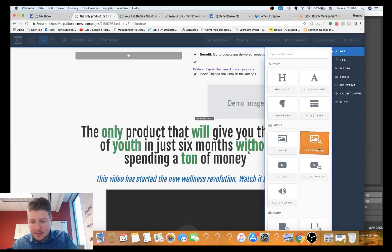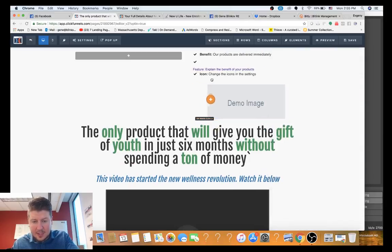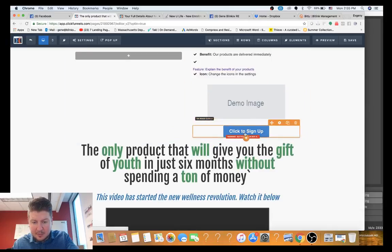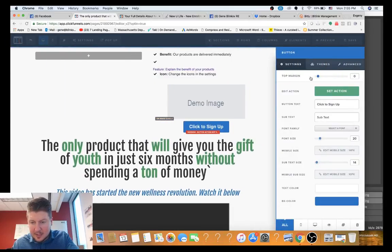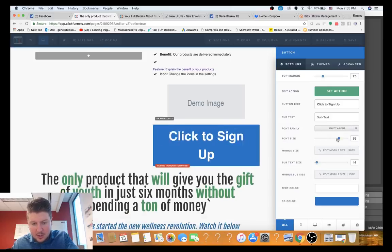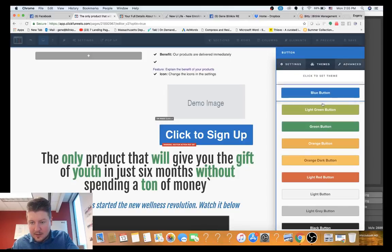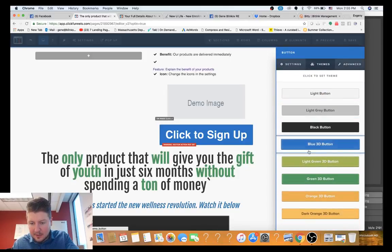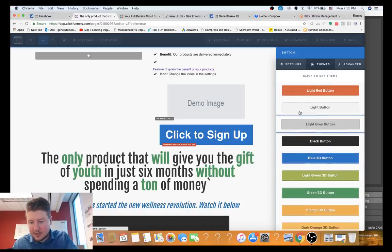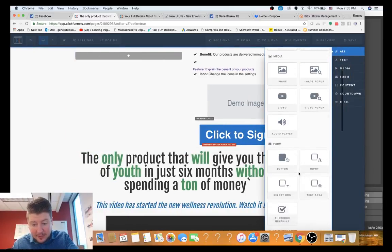Now, keep going here with video, audio player, buttons. Of course, you've got to love the big call to action buttons. You can customize them any way you want. You can play with the margins. You can make them huge. You can do all kinds of stuff. You can even change the way they look, like if they look like a 3D button or whatever. Just to show you the full spectrum of all the elements.